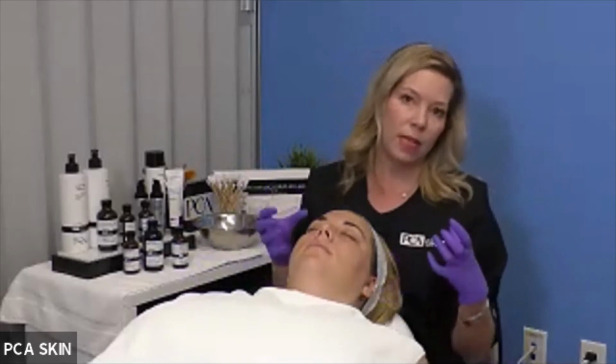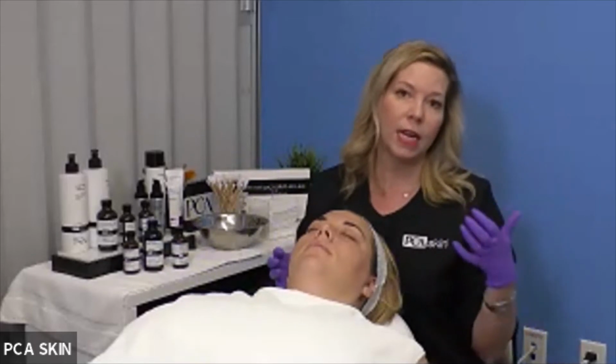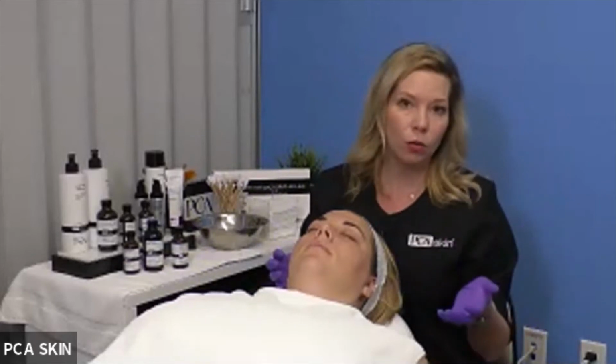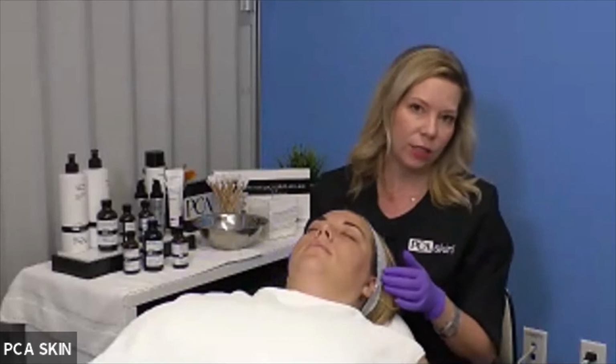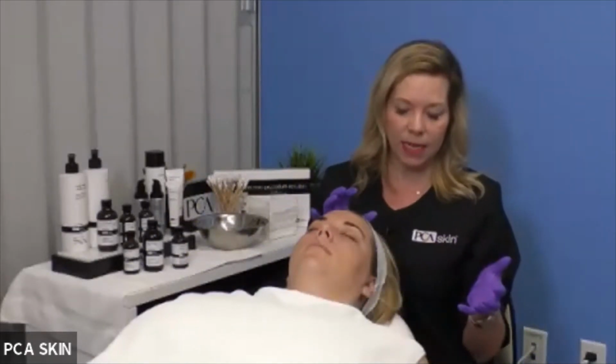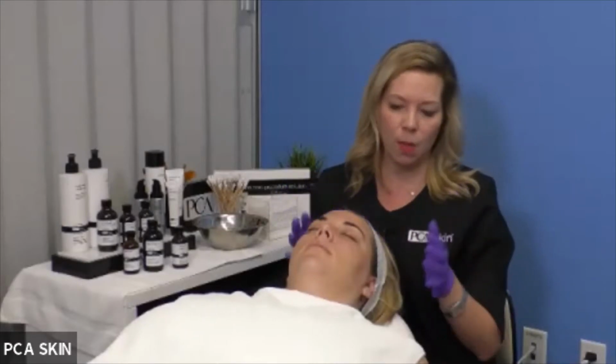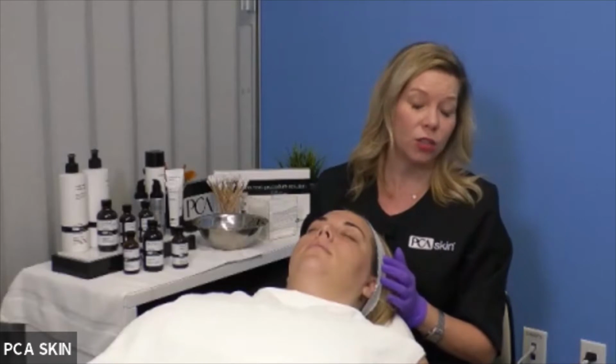We took that formulation and enhanced it with melanogenesis inhibitors. So we added hydroquinone, we added kojic acid, and we added citric acid. So it's specifically targeting hyperpigmentation a little bit more efficiently compared to the original formulation.